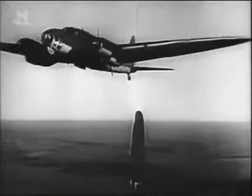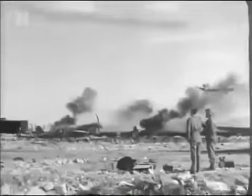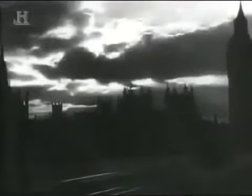The mission of the Luftwaffe pilots was to destroy the RAF and its bases at all cost. But on September the 7th, 1940, there was a sudden and dramatic change of plan. Hitler ordered a massive bombing campaign against London. The Blitz had begun. For Londoners, it was the beginning of a nightmare. But for the hard-pressed RAF, it meant a reprieve.